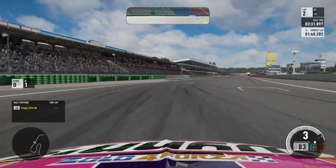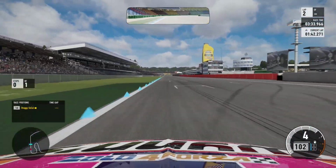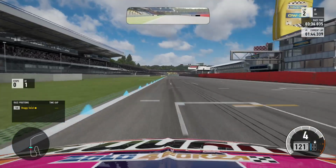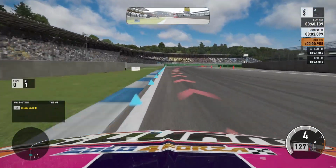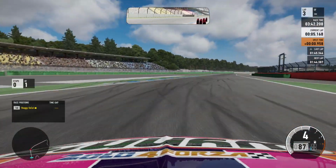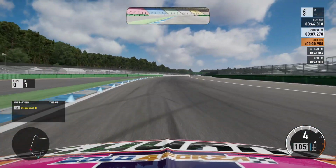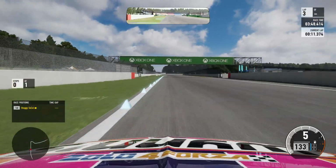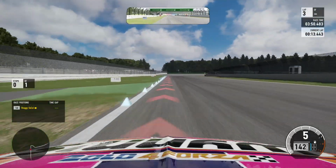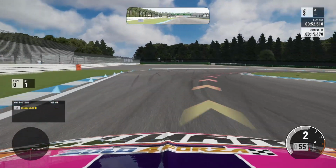Now let's see if I can get turn one here. Good. Well, depending on how you use your English. And it's very, at least for me, very late getting back to the throttle once you hit apex. Again, I'm really not committing until I know I've got the car pointed straight.